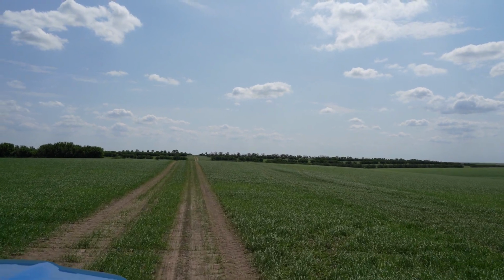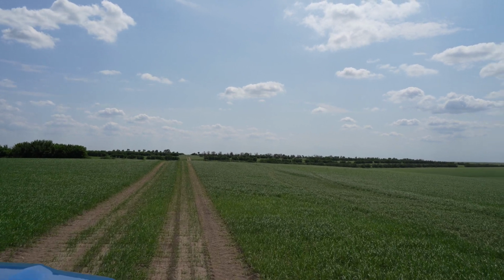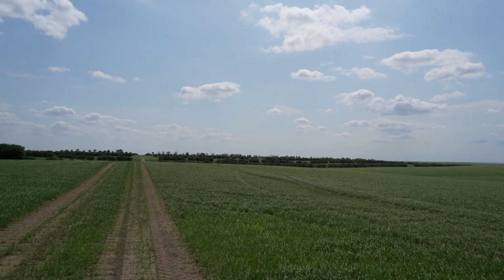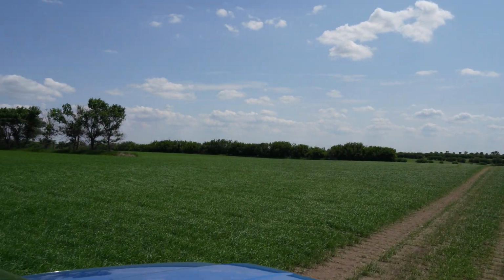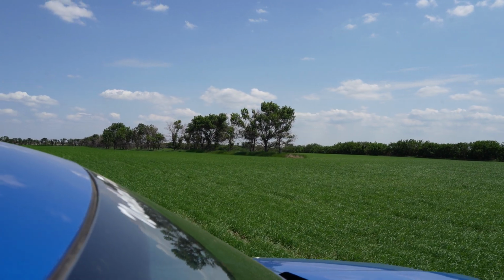even further yet. Most of the guys like to try and get their seeding started around the second, third week in April. Most of the planting here started about the first to the second week in May. So a lot of delays. I mentioned to you earlier, there's still some guys seeding today. They're trying to finish up.